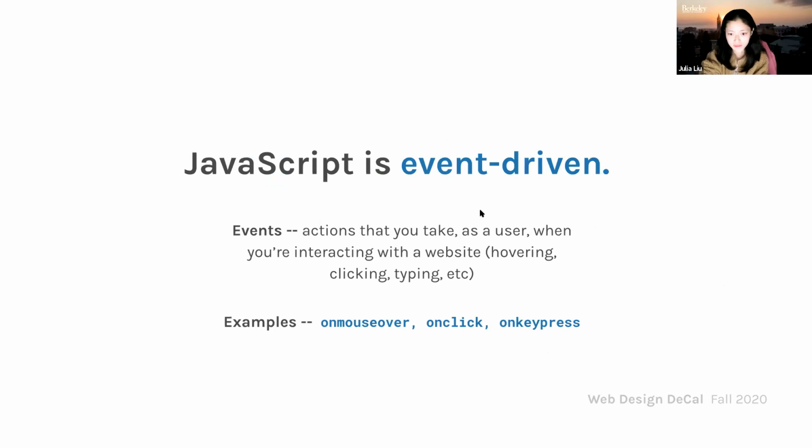JavaScript is event-driven, which means that everything that happens in JavaScript can be characterized by events. Events are actions that you can take as a user when you're interacting with a website, which includes hovering, clicking, and typing on different elements. Some examples of this are onmouseover, onclick, and onkeypress.